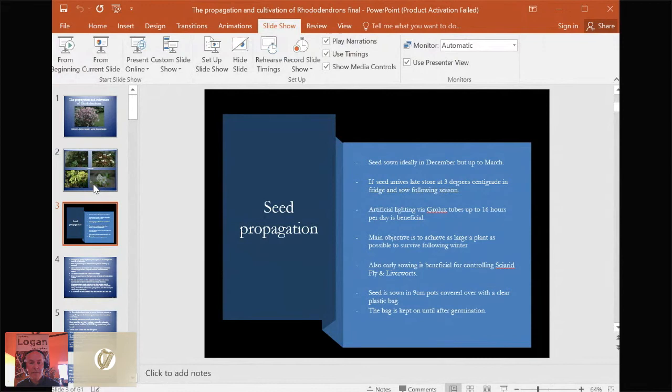So with seed, it should normally be sown ideally in December. I usually try and sow mine between Christmas and New Year, but anytime up till March, as I say, storing it at about 3 degrees. Once it's sown, because we have such short days in the likes of Scotland, it greatly benefits from having additional lighting, up to 16 hours a day, which is very beneficial.